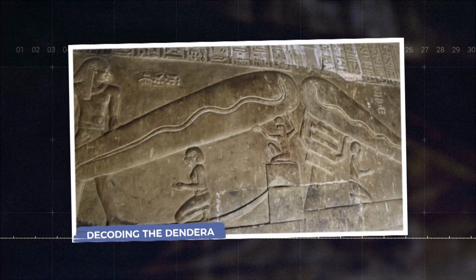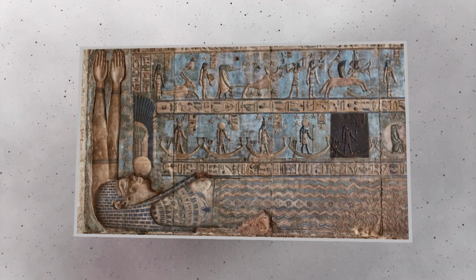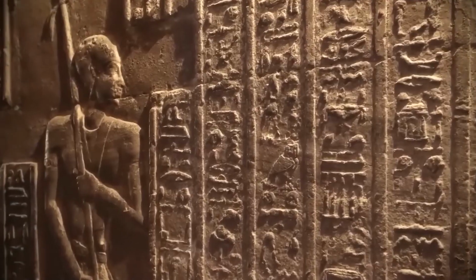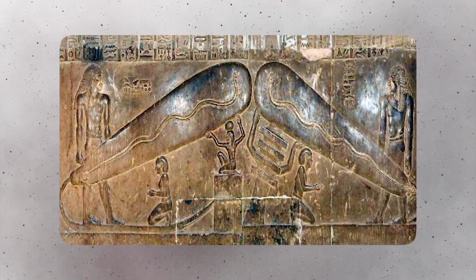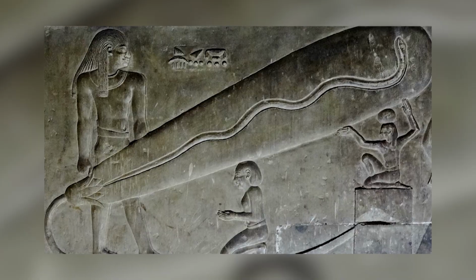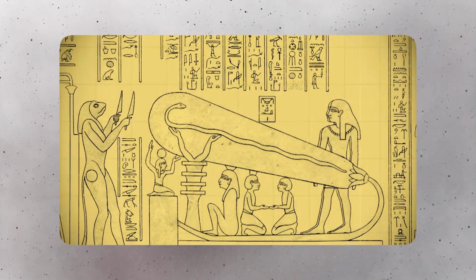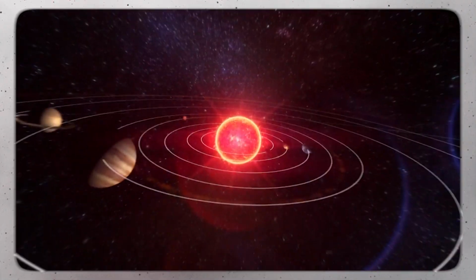Decoding the Dendera. In southern Egypt, the Hathor temple at Dendera holds a secret that stops you cold. Deep in its underground crypts, hidden from casual eyes, carvings from over 2,000 years ago show something wild. These aren't just pretty designs. Six panels display a bulb-like shape sprouting from a lotus flower, with human figures nearby, one linked to the bulb, others facing a coiled serpent. A godlike figure, possibly Thoth, holds a pillar that looks like the backbone of Osiris. Egyptologists call this a symbol of rebirth, tied to cosmic myths.